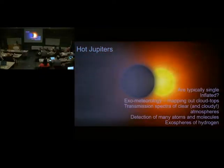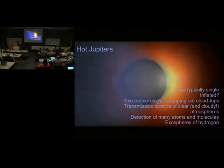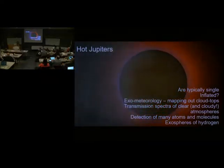Is it at the substellar point, or is the motion of the atmosphere moving it from the substellar point, which appears to be so? The exciting thing about transiting planets is when you take a planet with an atmosphere and put it in front of the star, and the starlight goes through the atmosphere, the spectrum of the planet's atmosphere actually gets imprinted on the starlight. So we can start to work out what atoms and molecules are in the atmospheres of these planets because of the difference in the stellar spectra when it's transiting and not transiting. I have a list later, but we've managed to detect many atoms and molecules in the atmospheres of these planets.